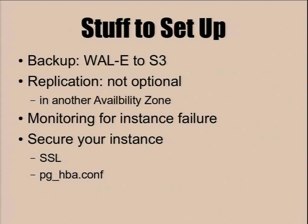That's a good idea in general, but if you're doing your own hardware, you can kind of put off one of those two things. You can say, okay, well, I've got backup going, so I'm not going to do replication right now, or I've got replication going, so I'm not going to do backup right now. I'll do that next quarter, right? You should be doing it from 5 minutes after you set up the instance if you're on a public cloud on AWS. Monitoring to look for instance failure. Should seem obvious, but apparently it's not.